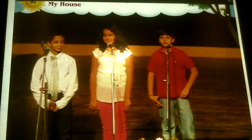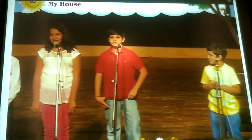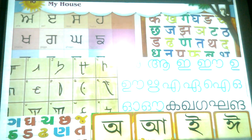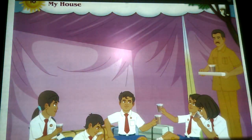They sang folk songs in their own languages. Thus, through this camp, the children get knowledge of languages, cultures, people, buildings, dances, etc. of different states of India. And everyone feels proud to be an Indian. After the cultural program, everybody had kawa with almonds and cardamom.